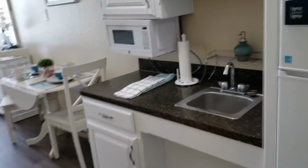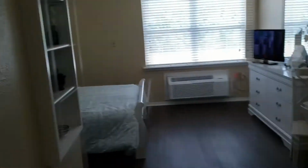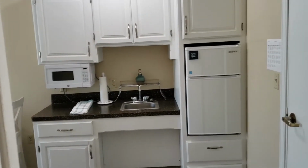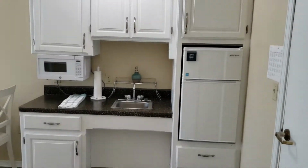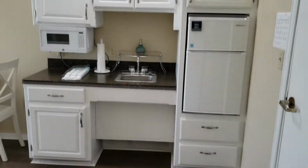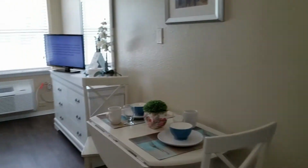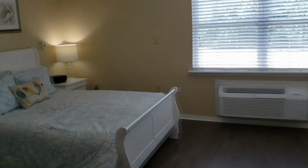Now let's take a look at one of our studio apartments, one of our premium studios. Now each room is going to have a kitchenette area. Here we have our mini fridge, microwave, lots of cabinet space. And did I mention that we do weekly housekeeping? A lot of peace of mind to not have to be worrying about those chores anymore.